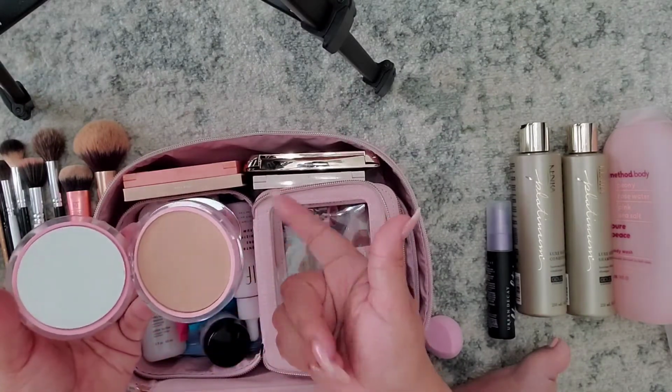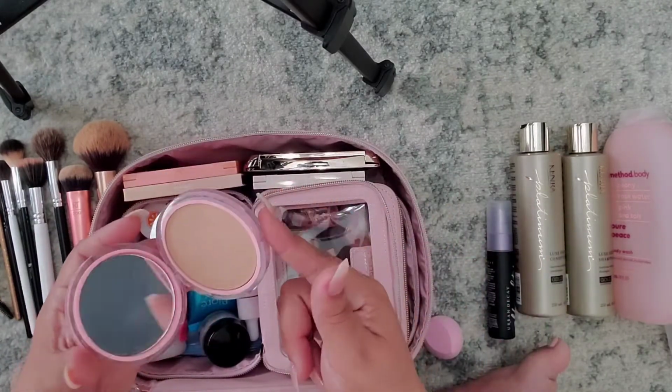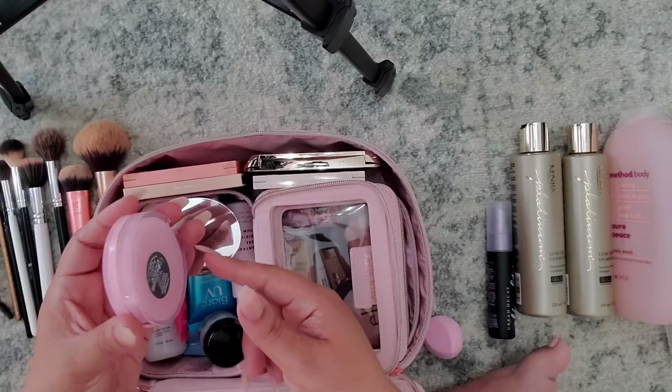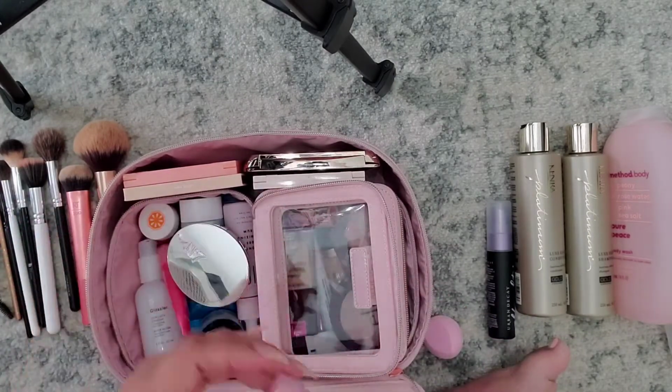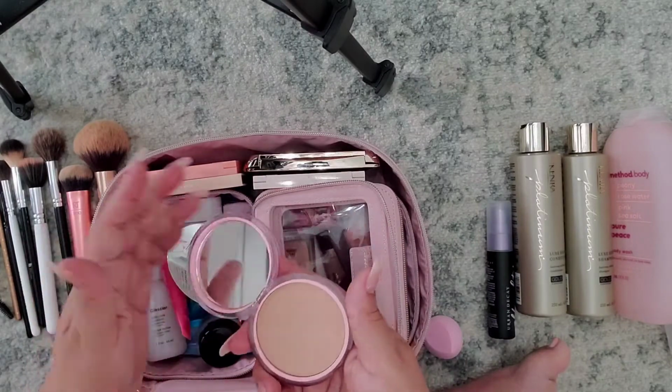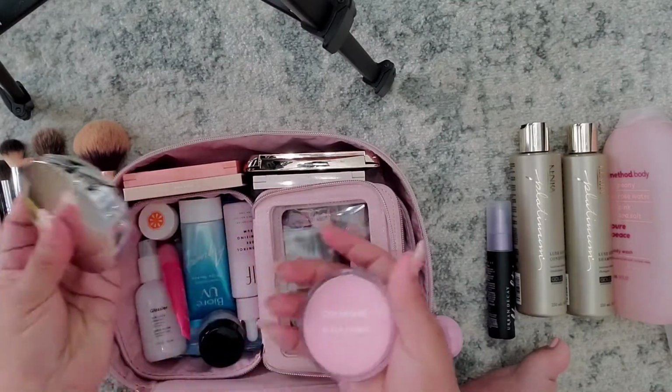This is Light Pale, by the way. And this is like borderline too dark for me. But I'm going to go ahead and take it just because I'm probably going to get a little bit of color. So I'm okay with that. I just may have to mix them because I know I can't use this under my eyes. Too dark for under my eyes, but it's perfect for the rest of my face. So I can use this under my eyes and that's fine.